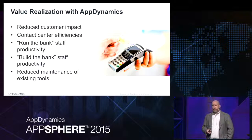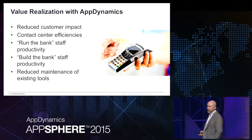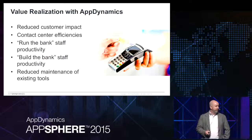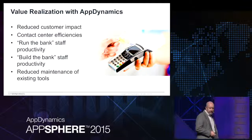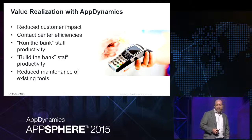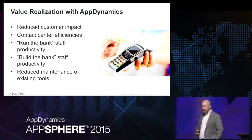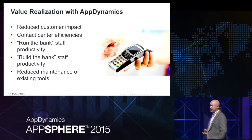We've got the standard both run-the-bank and development cost productivity have come into play in terms of our ability to manage our estates more effectively. That makes much more productive resource, much more productive staff. We're able to get more throughput out of that shop, as well as reduced maintenance of existing tools. Based on those productivity gains, we have fewer people working to fix things because they're spending less time fixing them.